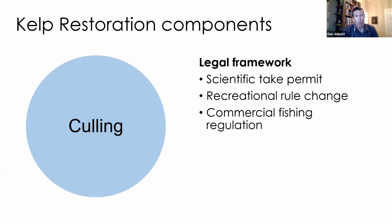Another one is just a recreational rule change. In California, the urchin limit statewide used to be 35 per day. And if you've been in an urchin barren, you know that 35 per day is not going to get you very far. So over the years, due to pressure from the recreational dive community, they've upped those limits to 5 gallons, 10 gallons, larger and larger amounts. And then the last one is commercial fishing. This one actually isn't even a rule change. Commercial fishermen, at least in our efforts, are allowed to take urchins. So they can go out and harvest large numbers without any implications.